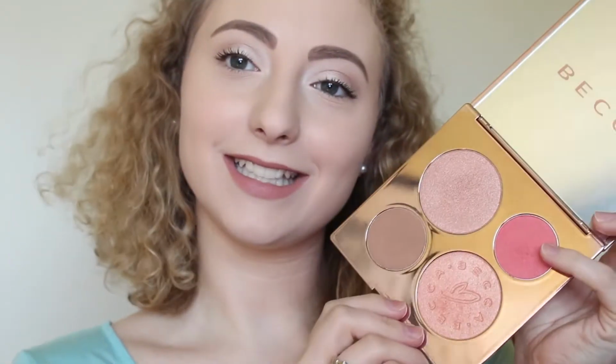So I don't have any blush, bronzer, highlighter, anything on my face today, so I'm gonna be trying these guys out. I have to decide which highlighter I want to use because I don't want to wear like one and then the other, but this is just a beautiful little palette. So I'm really excited, and let's just get into applying it.